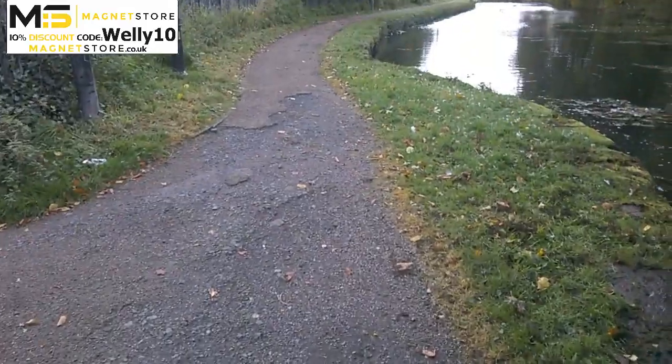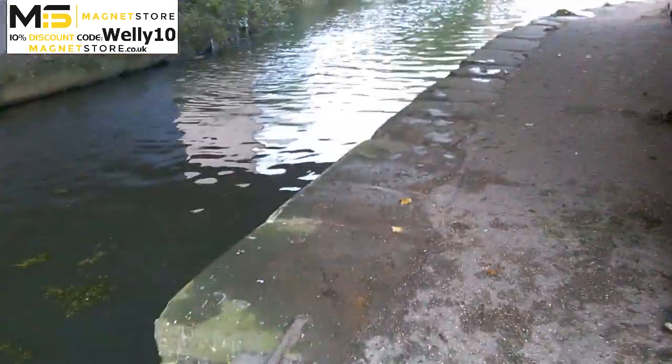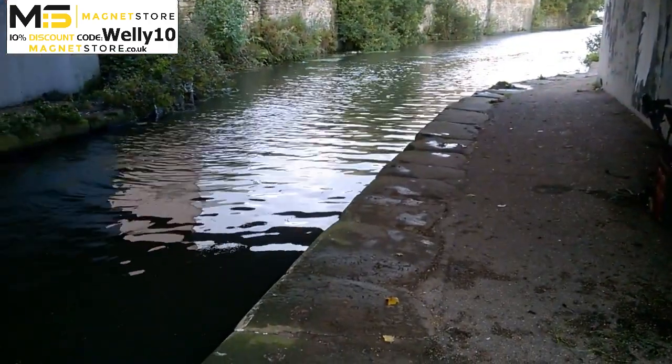There we go, guys, all tidy where we've been today. Bit of weed there. Clean, tidy, job's a good one.